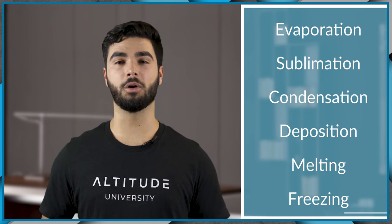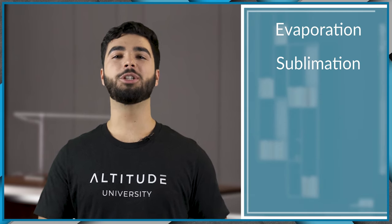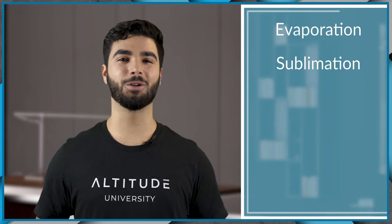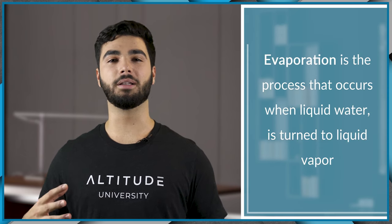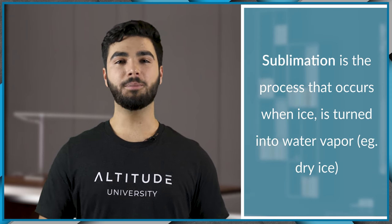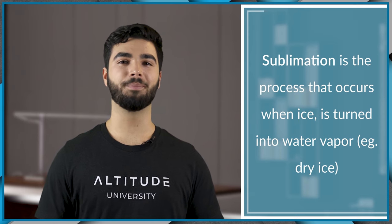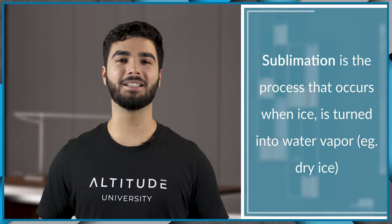The two that we'll be focusing on are evaporation and sublimation. Be sure to make some notes on these two definitions, as well as the six different types of fog we'll be exploring here in a second. Evaporation is the process that occurs when liquid water is turned to liquid vapor. Sublimation is the process that occurs when ice is turned into water vapor. If you've ever played with dry ice, this is the case here.